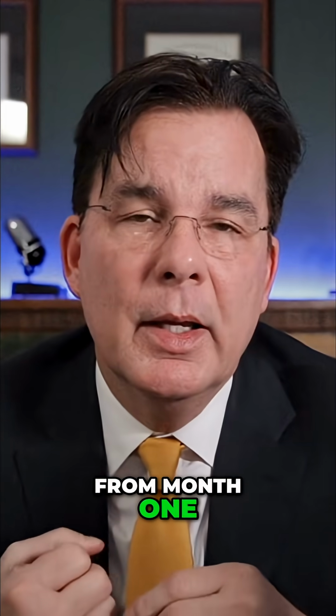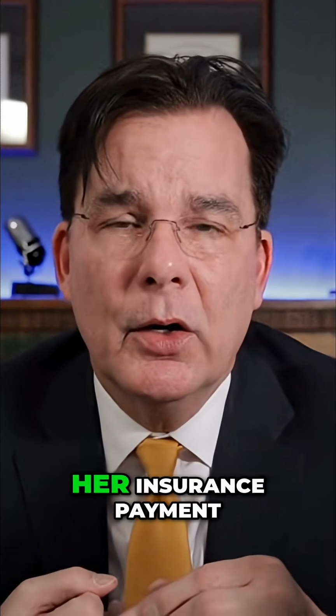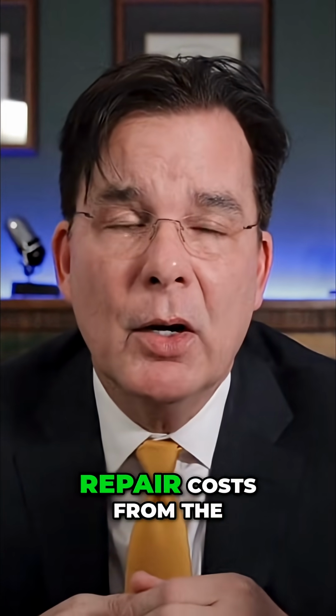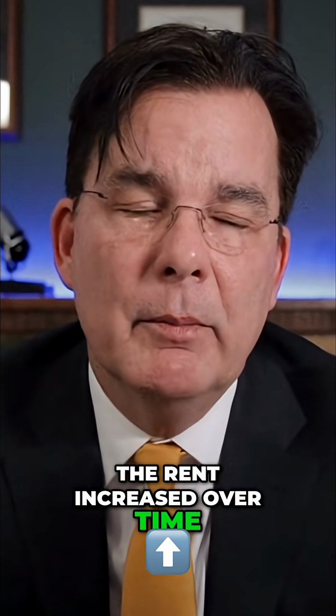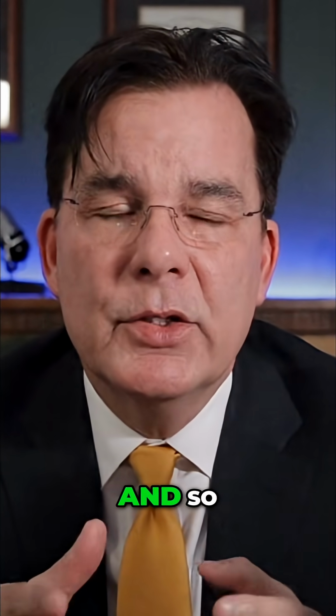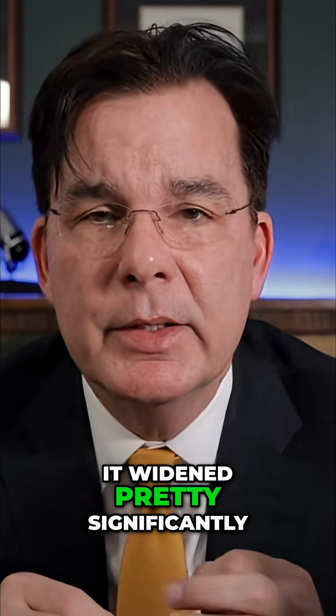From month one, Stanley was paying more in rent than Barbara was paying for her mortgage payment, her insurance payment, her property tax payment, and her maintenance and repair costs from the first month. Now, the rent increased over time, and so did some of those costs, but the mortgage did not. And so the gap widened over time. Over 30 years, it widened pretty significantly.